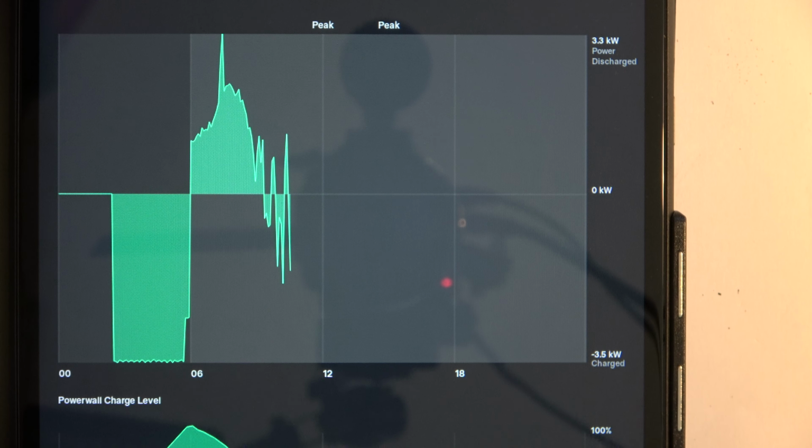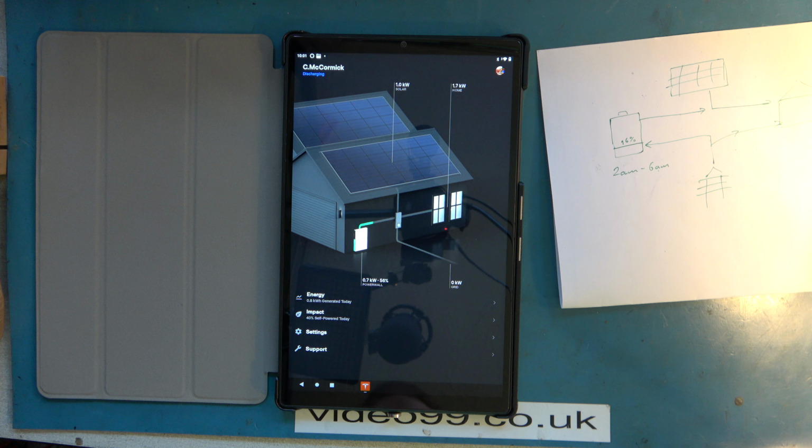Let me demonstrate. We've switched from self-powered to time-based control, and the sun is coming out. At the moment it's a little bit low, but I'm hoping in a moment the sun will get bright enough that we'll generate more solar energy than the house is using. And what you'd expect it to do is put the surplus back into the Powerwall. But what I've seen it doing is put it into the grid. So let's watch and see what happens if and when the sun gets bright enough that it provides more energy than the house is using.